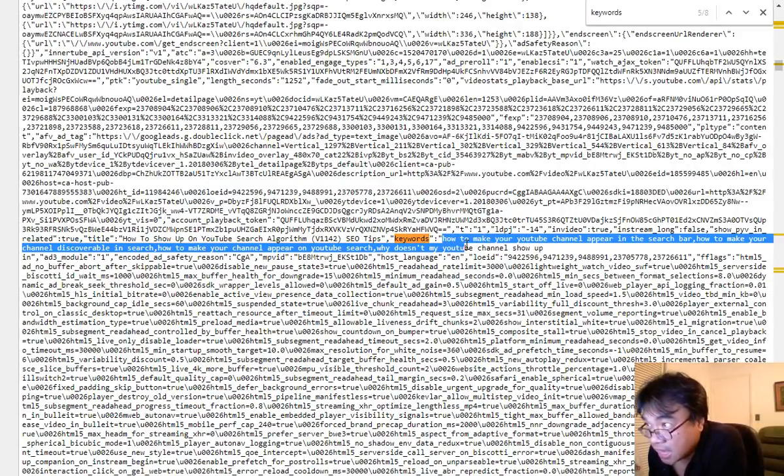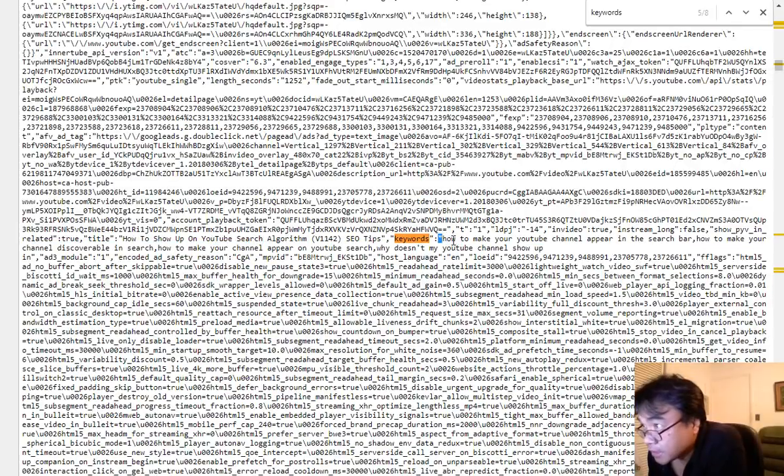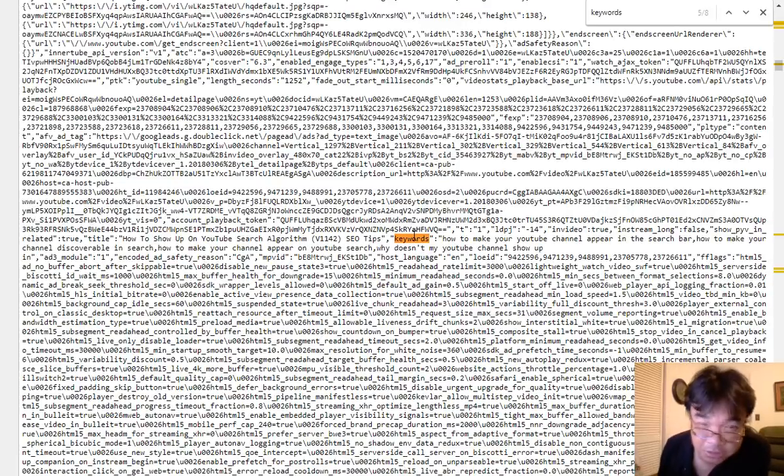You highlight that and drag it down. These are my tags, basically my keyword tags. How to make YouTube channel appear in the search bar, how to make your channel discoverable in search, how to make your channel appear on YouTube search, why doesn't my YouTube channel show up. And believe it or not, I think I stole these from another video, one of the top videos on how to make your video show up on YouTube search, by doing exactly what I'm showing you right now.